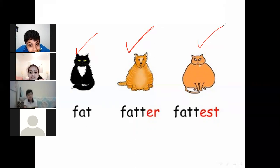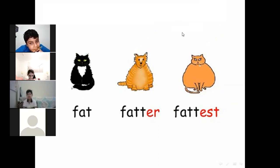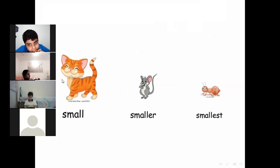Is the fastest? The fattest one, or the fattest cat. You should say the fattest one. Thank you. Muhammad?